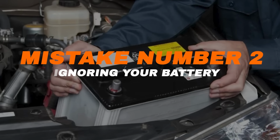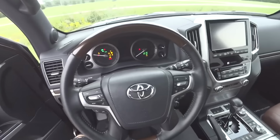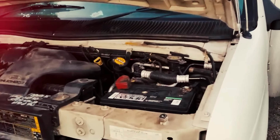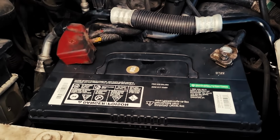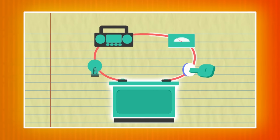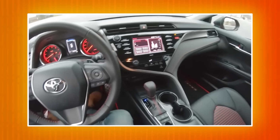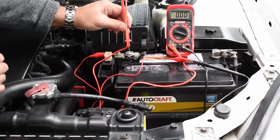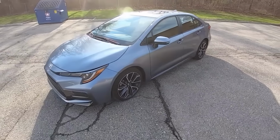Mistake number 2. Ignoring your battery. If your Toyota struggles to crank or just won't start, it's usually your 12-volt battery. That little box under the hood does more than most people realize. It doesn't just power the lights and radio, it feeds the starter, ECU, and every electronic system your car depends on. When the voltage drops too low, your Toyota isn't turning over.